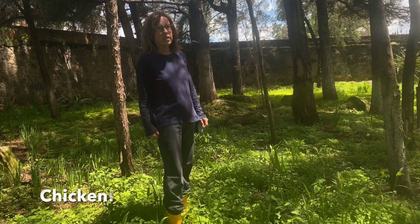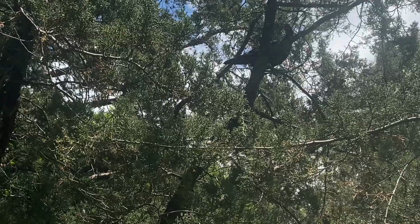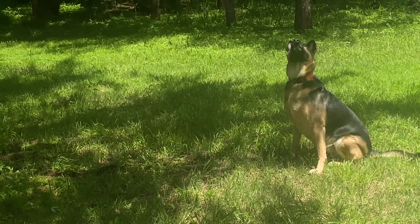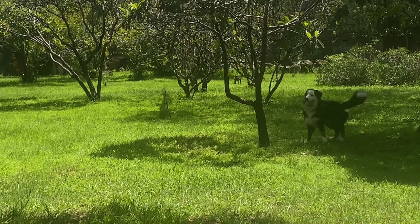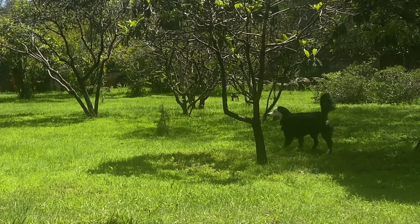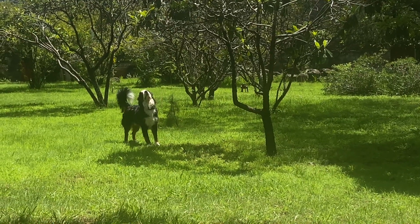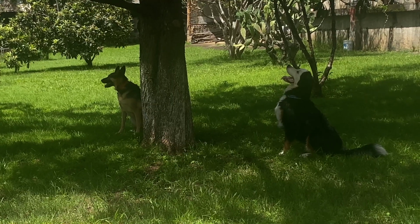The dogs have chased a chicken up into the tree. Don't worry, they'll never catch it. Vigo is literally barking up the wrong tree there. The chicken's over here, Vigo. Luckily the chicken is safe up in the tree. I've never seen Olive kill an animal, but she can catch them occasionally.